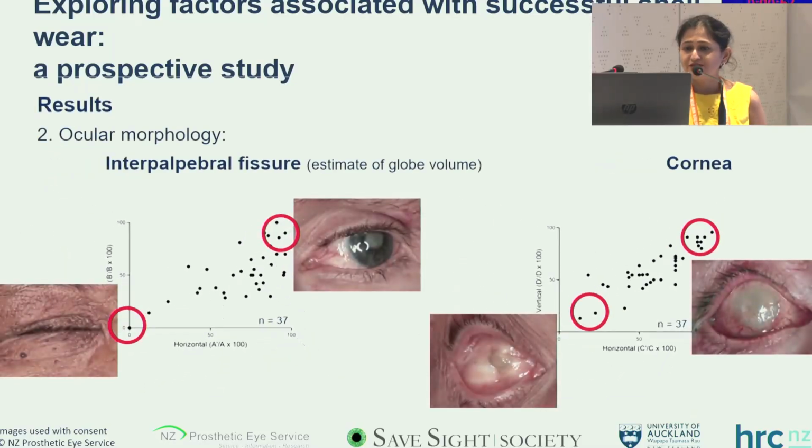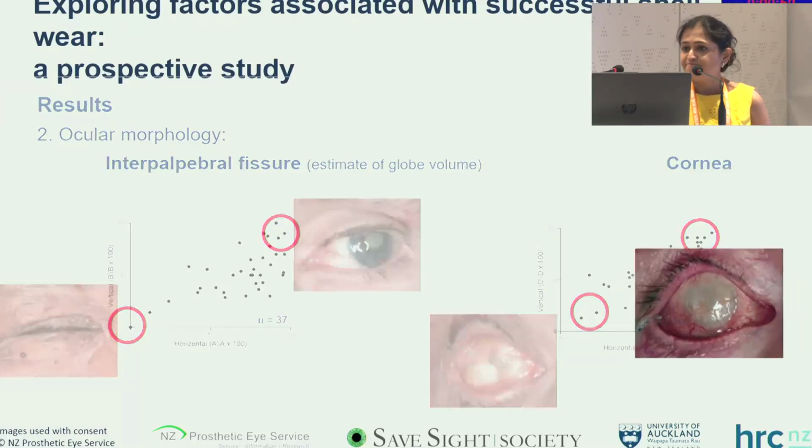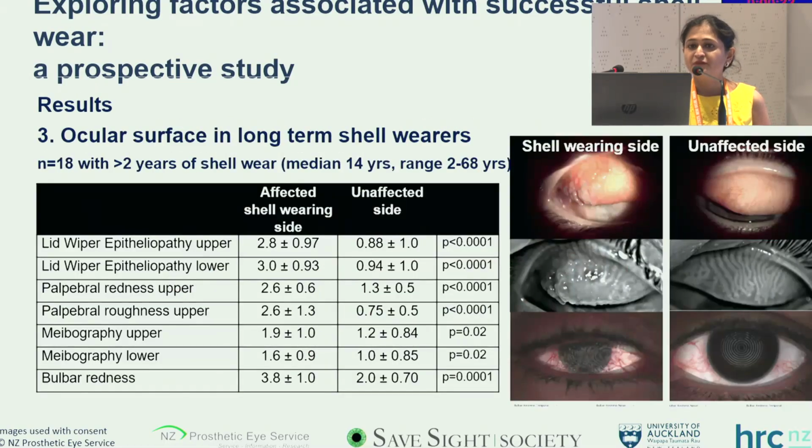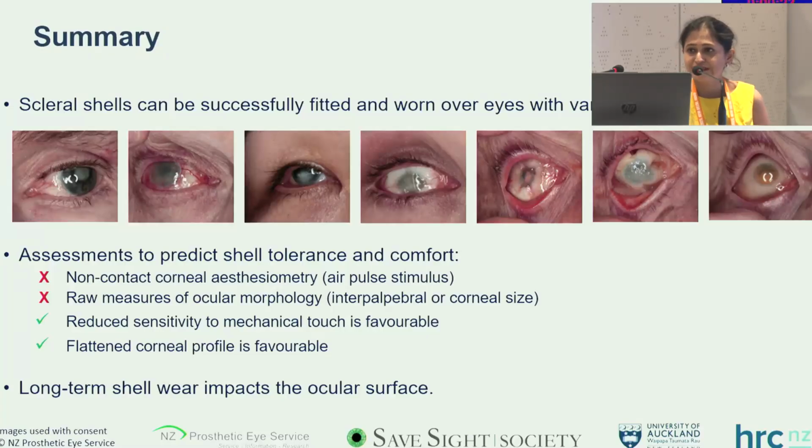If you look closely, there's a wide spread, and there are outliers on that as well. Looking at the cornea clinically, we also looked at flattened corneal profile. Currently, we are measuring it objectively using the silicone ocular impression and contour profile. So we're sectioning it, and we're measuring exactly the flattening of the cornea. K5M did not show any changes between the eyes after 3 months. Of course, there were differences, but after 3 months we did not show any differences either.